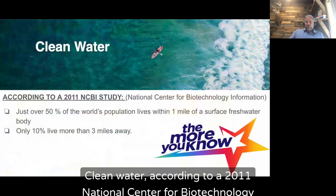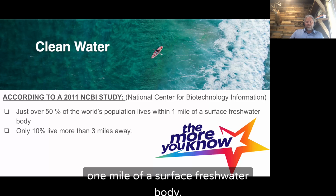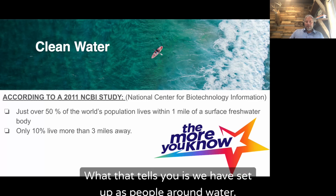Clean water: according to a 2011 National Center for Biotechnology Information study, just over 50% of our world's population lives within 1 mile of a surface freshwater body, and only 10% of the world's population lives more than 3 miles away. What that tells you is we have set up as people around water.